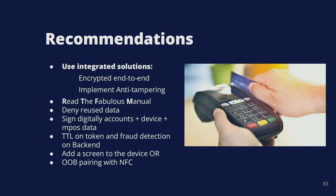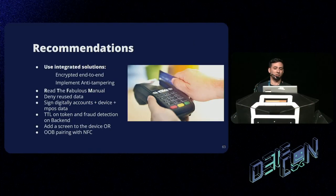Okay, one thing: we think that one of the most critical things is that you can manipulate data. So as Ileana said, we think that you should digitally sign everything that you send to the backend to make sure that the client is not manipulating the data. That's really difficult to do. Sometimes you might find in Android that you can do pretty much whatever you want with your application.